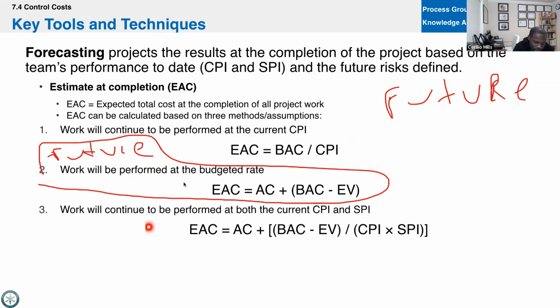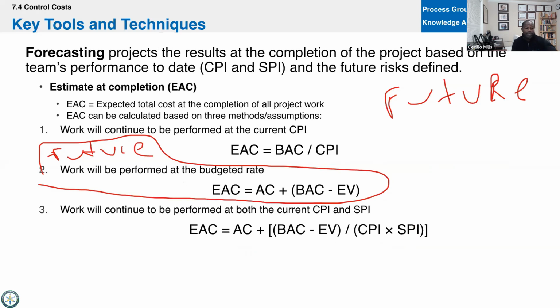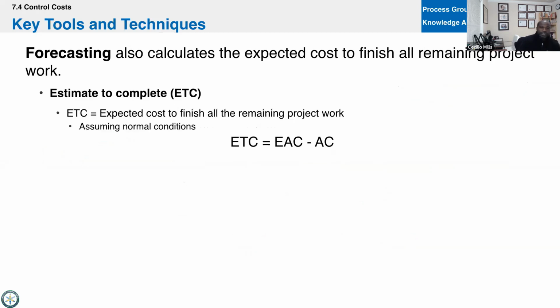And then the third one, when both cost and schedule performance are going to continue and you combine them, then you're going to take the formula CPI times SPI, divide that by your budget at completion minus your earned value, and then add that to your actual cost. Okay, so those are the 3 formulas that you will memorize. And again, to know when to use it, they'll give you the words, all future work or variances are expected to continue. Then there's also the estimate to complete.